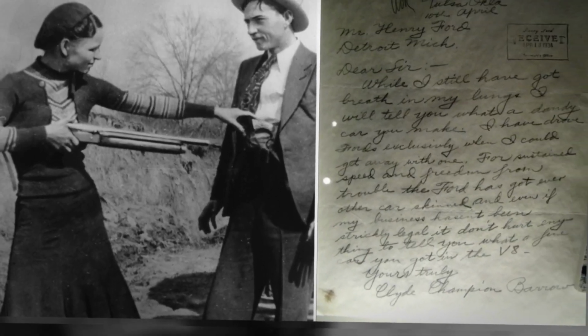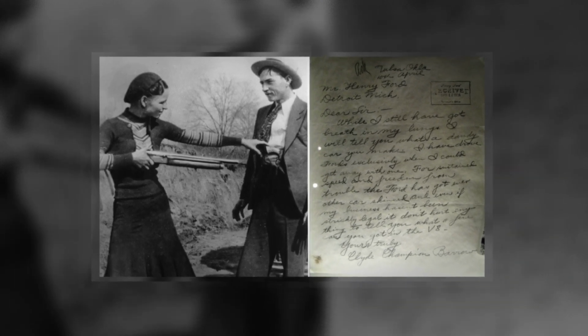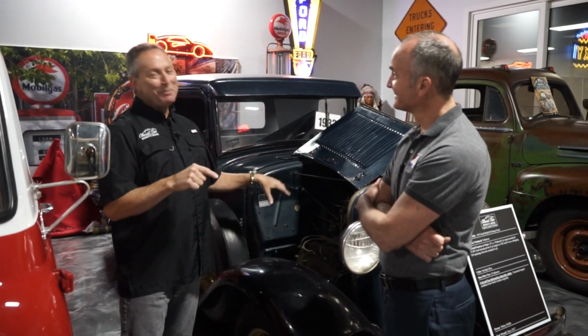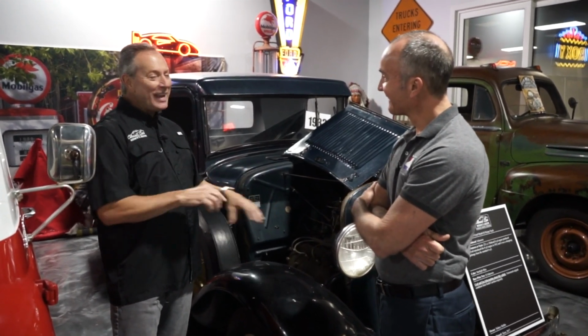One notable letter, though, shows how much some depended on speed. Bonnie and Clyde wrote Henry Ford a letter thanking him for coming out with the Flathead because with this engine in 1933, they outran all the cops.